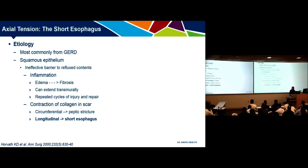Now, we know as surgeons what happens when things get injured. You have edema, you have inflammation, you have fibrosis, things contract. Well, what do you think happens to the distal esophagus with all this reflux? Hydrogen ions are the culprit. They basically injure the esophageal wall, mucosa and the wall. You get localized cellular damage. The squamous epithelium, by the way, is a terrible barrier to reflux contents. It gets injured really easily.